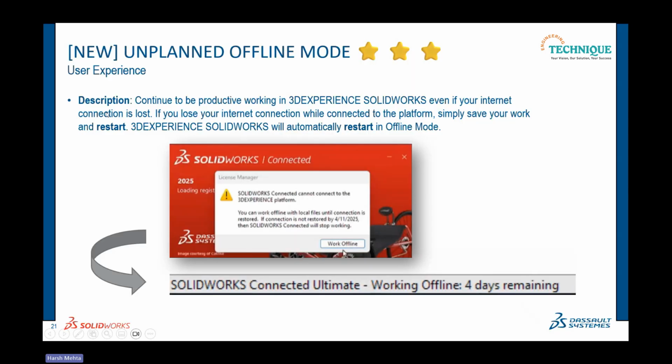Okay, now coming further, some of the main enhancements will be coming forward. In FD02, some updates were there, and we used them in a different way. Mainly, unplanned offline mode: sometimes some of our 3D experience users face a connectivity issue during an ongoing process, and they are not able to reconnect to SolidWorks again. But in the new update, they can continue working productively in 3D experience SolidWorks even if the internet connection is lost. If you lose the internet connectivity, simply save your work and restart, and 3D experience SolidWorks will automatically restart in offline mode. So it is very helpful for us.